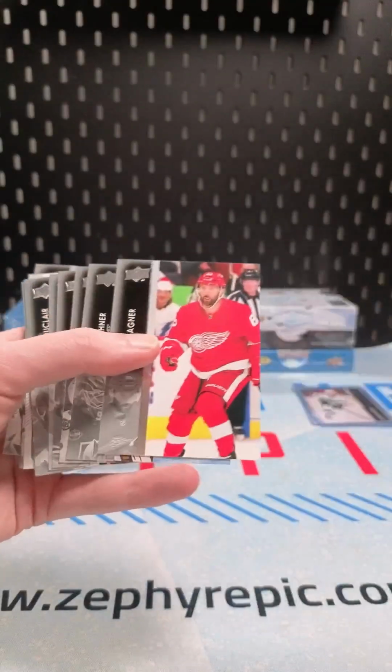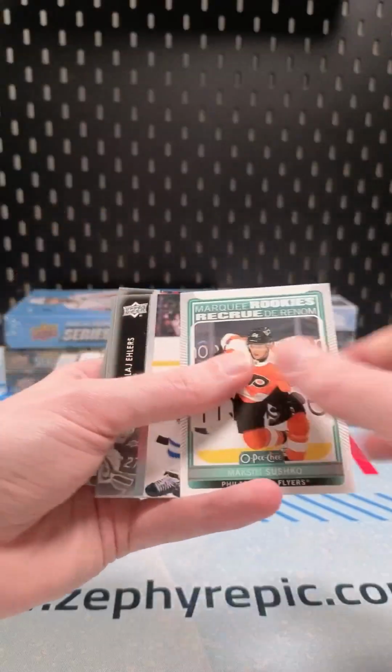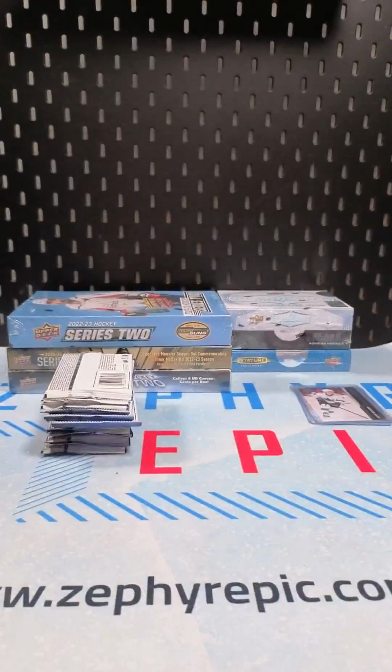Parker Kelly for the Senators. He's actually been doing good for the Avs. And Shushko for the Flyers. Do that in stature. I will try. That's so much more base.